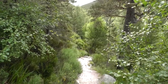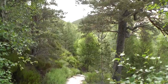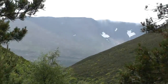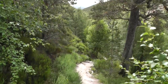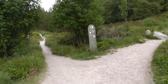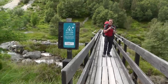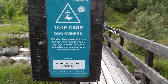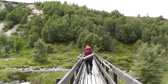Once you're across the road you're hitting a beautiful deciduous woodland with Scots pine, with views to your quarry ahead. Superb. Okay, so you come down there, it's well signposted, Chalamain Gap's this way, and there's something about dog owners. If you're a dog owner, you can read that. Keep your dog on a lead or at heel, and we're heading up that way.